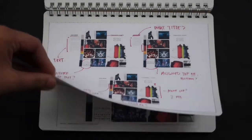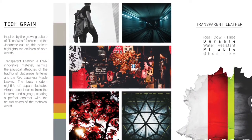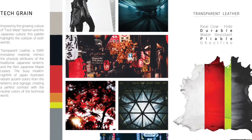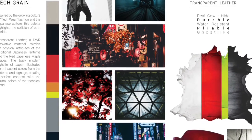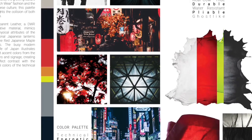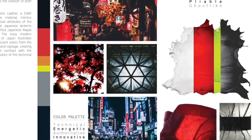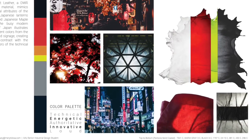After a few more iterations and edits, here's the final board, tech grain. Inspired by the growing culture of tech wear, fashion, and the Japanese culture, this palette highlights a collision of both worlds. Transparent leather, a DWR innovative material, mimics the physical attributes of the traditional Japanese lanterns and the red Japanese maple leaves. The busy modern nightlife of Japan illustrates the vibrant accent colors from the lanterns and signage, creating a perfect contrast with the neutral colors of the technical world.